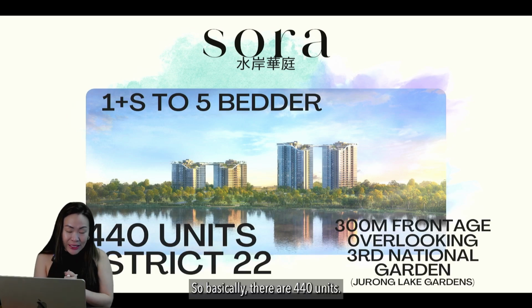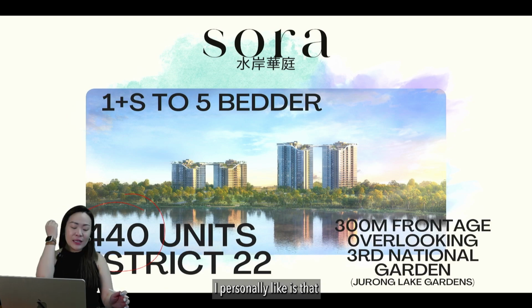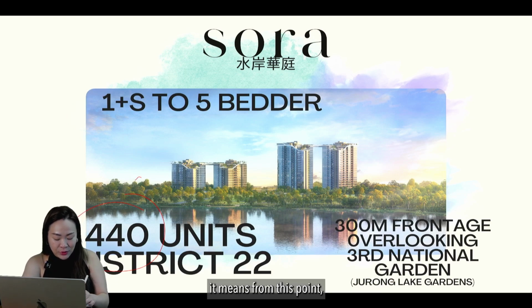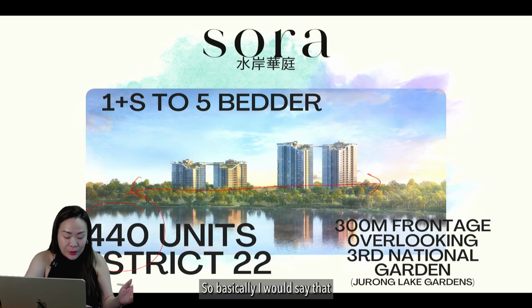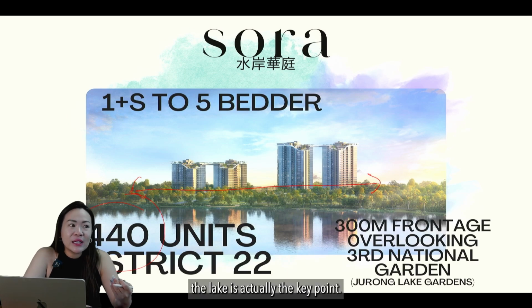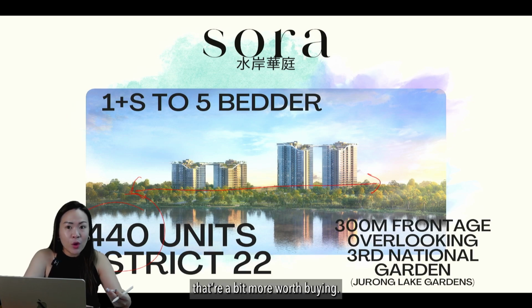Basically, there are 440 units. The amazing part about this development that I personally like is that it has a 300 meters frontage overlooking the 3rd National Garden. When I say 300, it means from this point to this point. Isn't it nice? Almost 78.5% of the units are facing the lake. When a developer built it this way, it means that the lake is the key point. So if we want to find a unit that is facing the lake, we also need to know which stacks are a bit more worth buying.